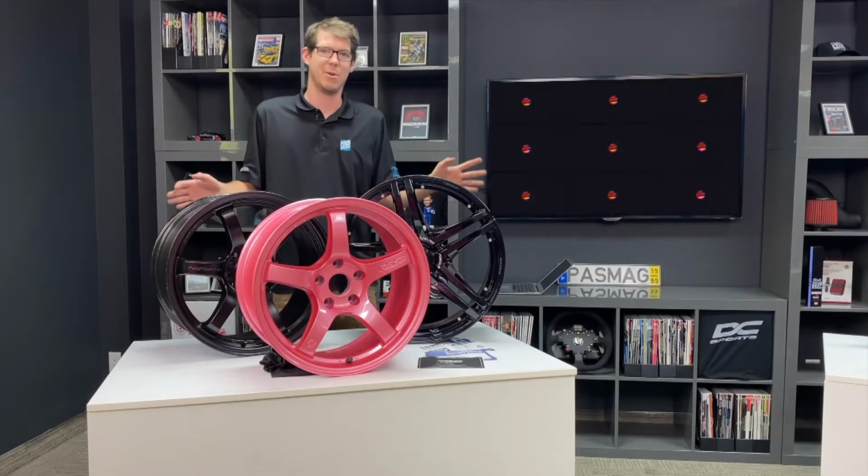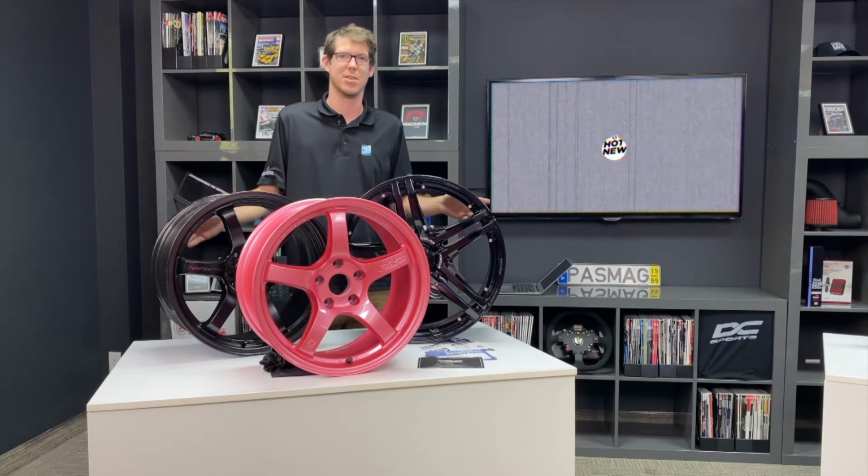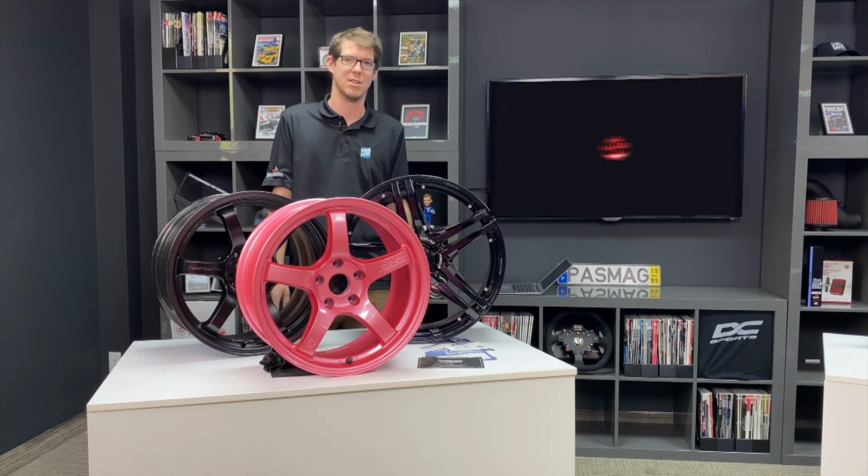These are all very popular among the JDM crowd for obvious reason. They're stylish, timeless, and the finishes are amazing. So yeah, if you wanted to see more about what's available from these guys, check out Rays Wheels' website.